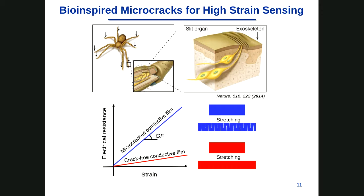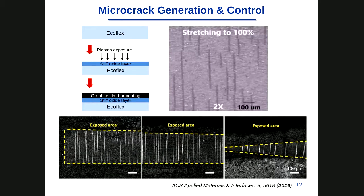Inspired by this design, our idea was, if you look at the bottom curve, in the case of a crack-free conductive film, we have just a gradual increase of the electrical resistance with strain because of the geometrical changes. Now, if we induce microcracks in this conductive film, we expect to have a much sharper change of the electrical resistance by stretching, because the electrons cannot move from one side to the other because of the opening of these microcracks. To generate microcracks, we work with EcoFlex, which is a very soft material.